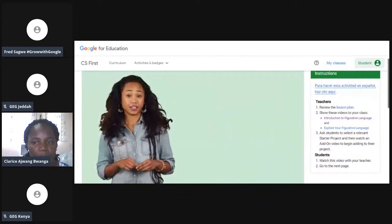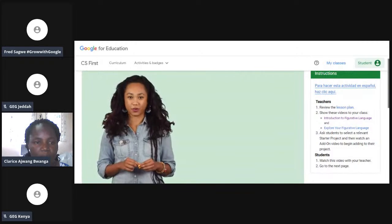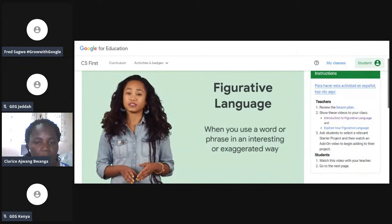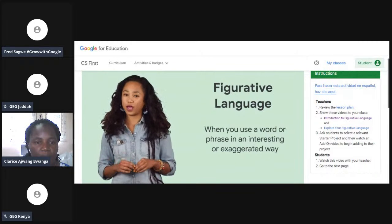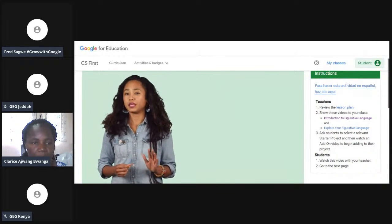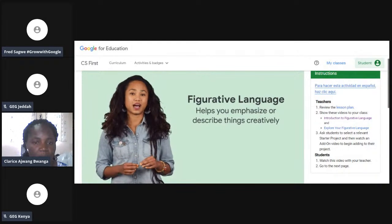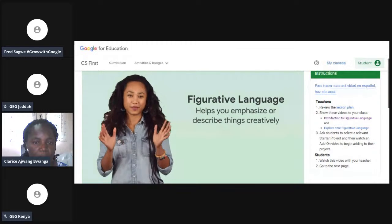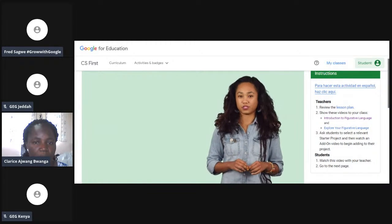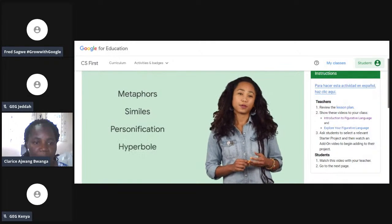For this activity, you'll use code to learn about and explore figurative language. Figurative language is when you use a word or phrase in an interesting or exaggerated way. The words you use figuratively are familiar, but their meaning is different than you might expect. Figurative language helps you emphasize or describe things creatively. In this activity, we'll explore 5 types of figurative language: metaphors, similes, personification, hyperbole, and idioms.